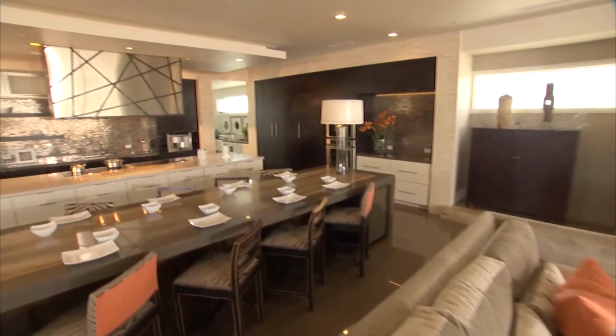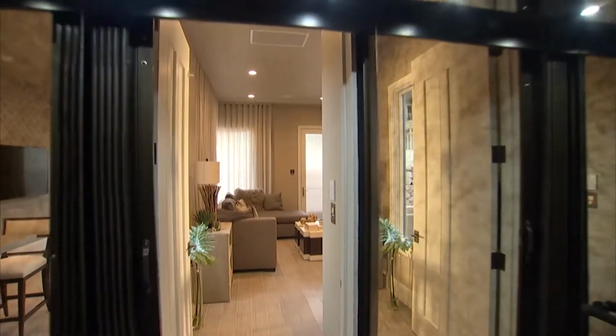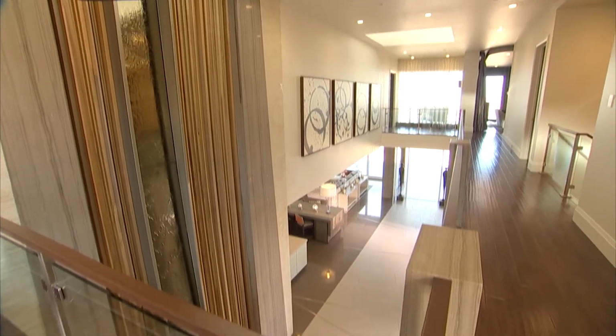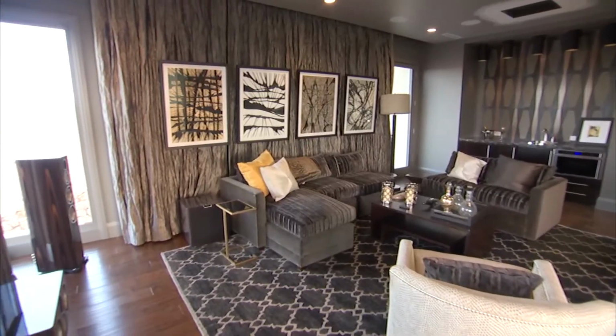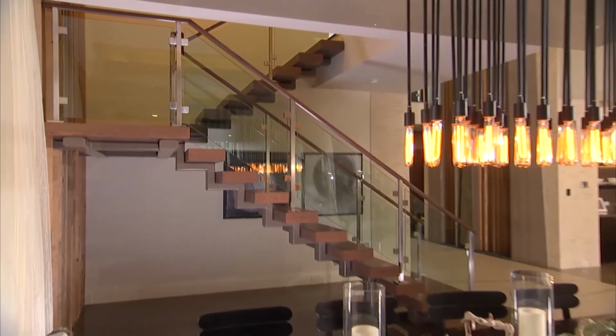You know, it's a very open plan. The spaces get large. There's a lot of blurring of the indoor-outdoor spaces, so texture is something that everywhere you see it, everywhere you feel it, it just adds that added dimension. Now, what was your biggest challenge with this home? Timing. We had very few months to get it all pulled together.